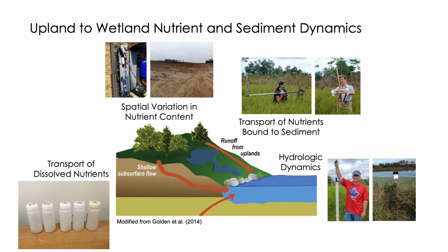Some forms of nitrogen and phosphorus dissolve and are transported to the wetland with the flow of water. To measure this, we are regularly collecting water samples from the wetlands for water quality measurements.